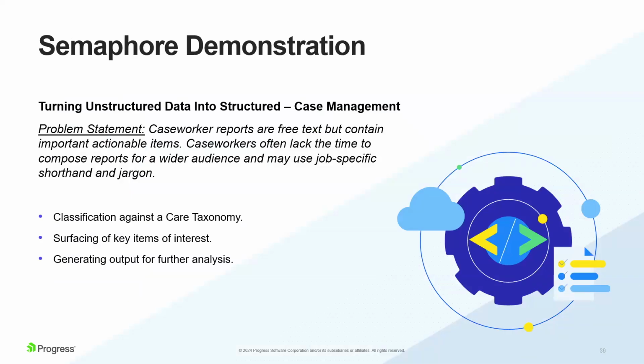So I'd like to illustrate this with a demonstration of Semaphore within case management. In the scenario I'm about to show you, which is implementing exactly the same workflow you saw on the previous slide, Semaphore is processing visit reports from caseworkers. These reports are enriched from a general health taxonomy and also by definitions maintained by the caseworkers themselves.